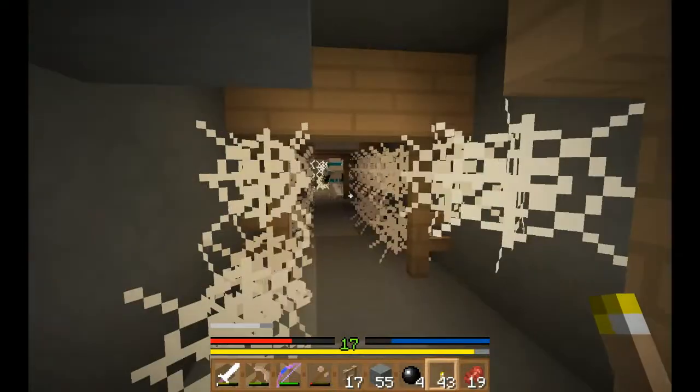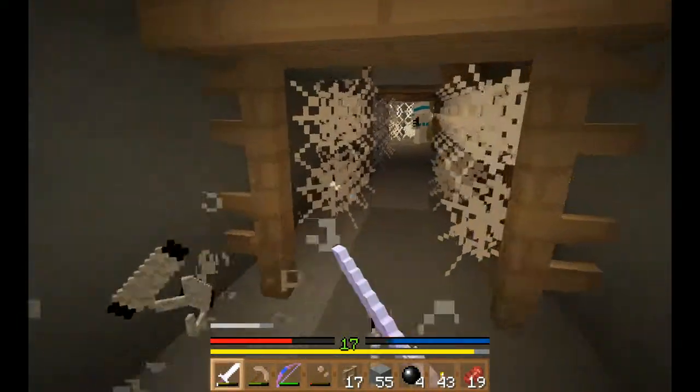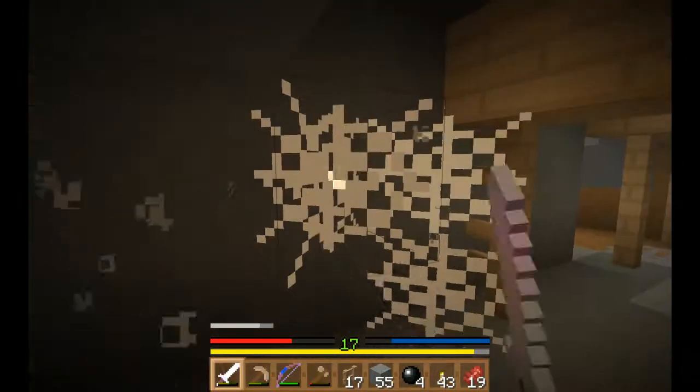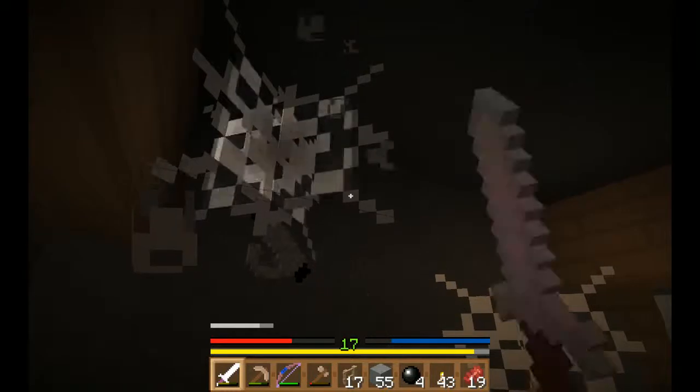I think there's also a spawner this way. Or maybe there's just lots of webs. There's a ton of webs. This is awful. At least we got string. I don't know what we're gonna do with all this string.